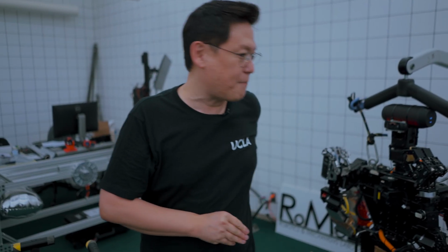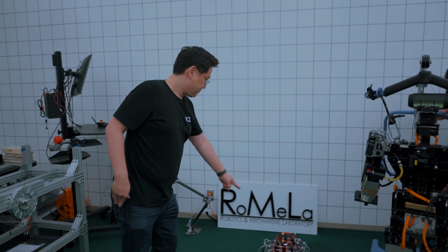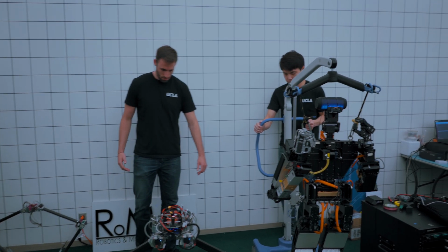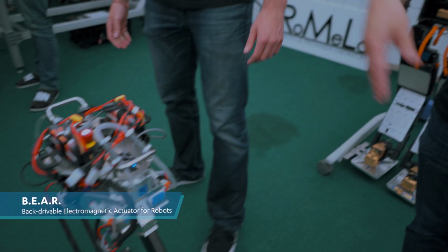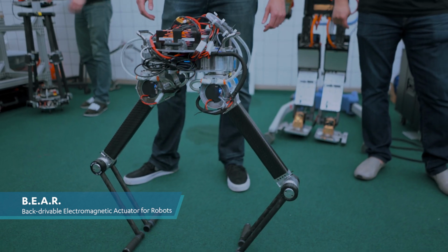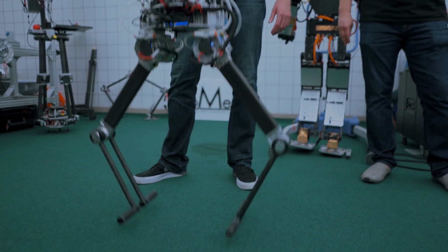So we developed a new type of actuator called the bear actuator. Can we run this too? Yep. So you've seen the Navi robot. Instead of these traditional electric motors with gears, now we're replacing them with these special actuators that we developed in-house. We are very excited about this new actuator. This will enable things that nobody's seen before. This is an early prototype. Okay, you're just gonna make it hop a little bit. Okay, jumping a little. Right?